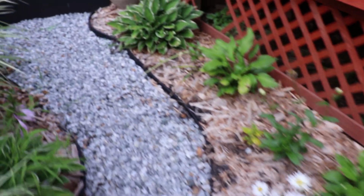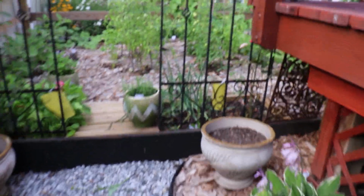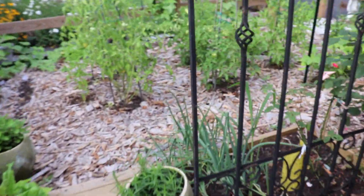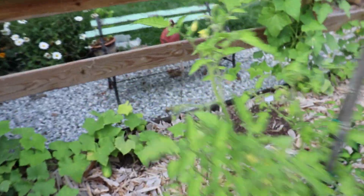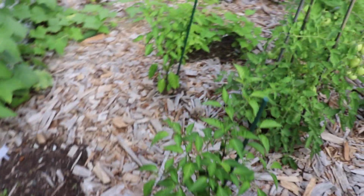So Secret Garden doing pretty good here. And again, we had so much rain. So much rain. So this is my update on my Back to Eden gardening method. I'm happy with it. I mean, you don't see a lot of weeds now, do you? It's really, really making things simpler in the garden. I've learned a lot of lessons this year.